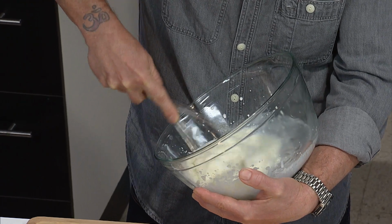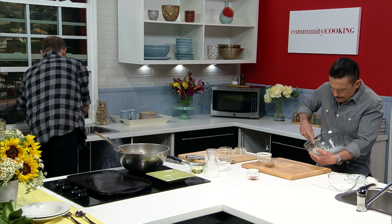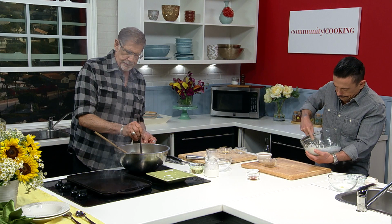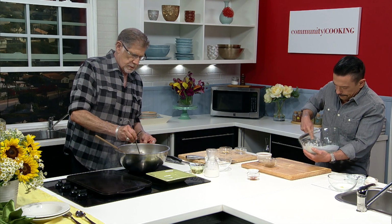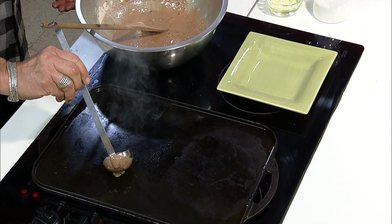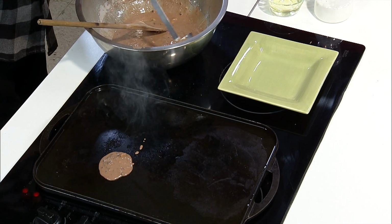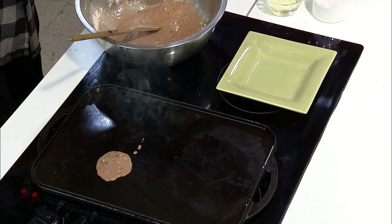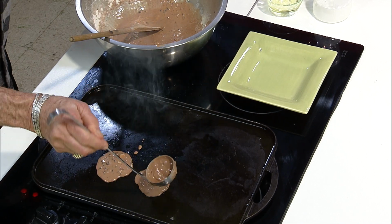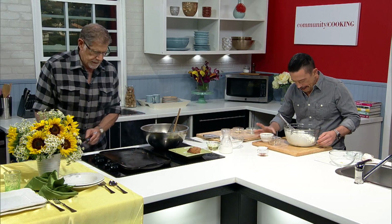I'm going to try not to get my shirt too messy. I have a feeling the first one's going to burn, but let's see. Yeah, sometimes it does. It's always that first pancake, right? Yeah, let's try this. Oh, that's hot. I'm using a ladle so that way you can get the same size every time. Okay, so you don't want it much bigger than a silver dollar, because again, these are going to be dessert. When it starts to bubble, yeah. All right, there we go. Let's start with that.